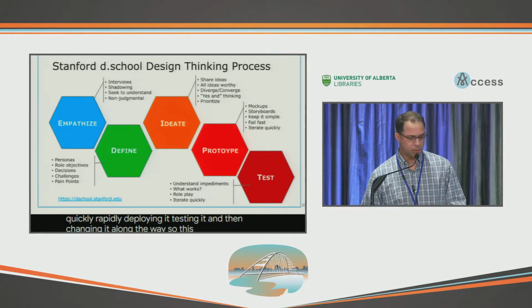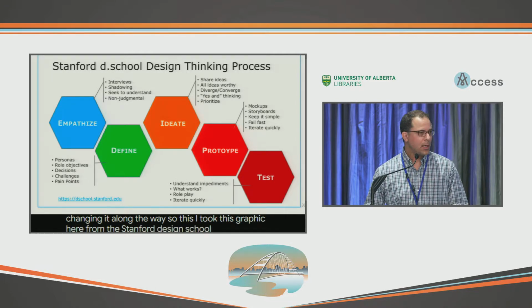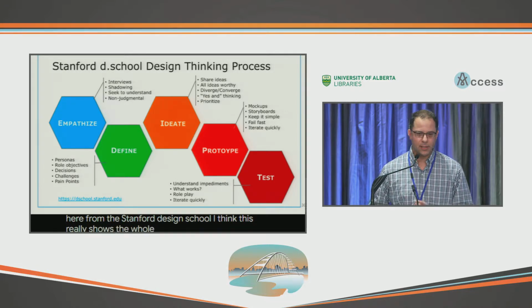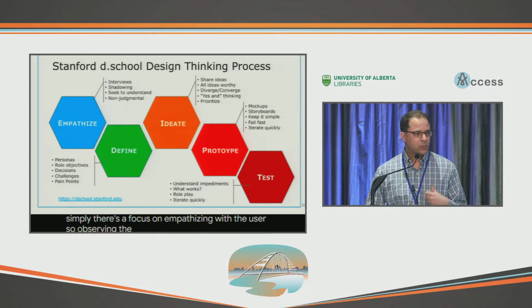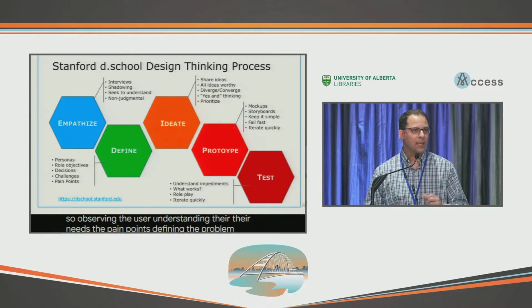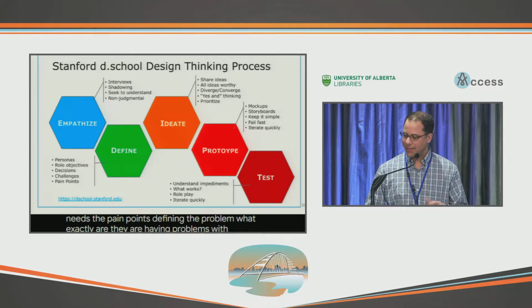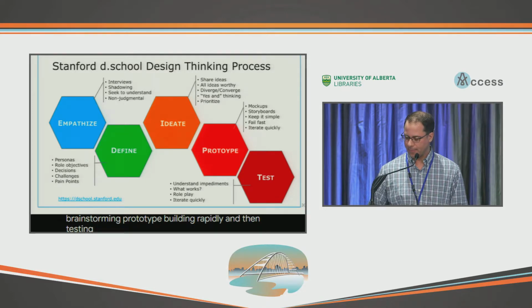So I took this graphic here from the Stanford Design School. And I think this really shows the whole process of design thinking simply. There's a focus on empathizing with the user, so observing the user, understanding their needs, the pain points, defining the problem, what exactly are they having problems with, ideate, brainstorming, prototype, building rapidly, and then testing.